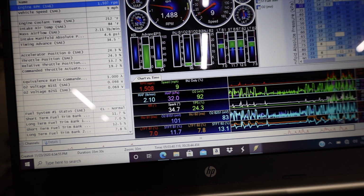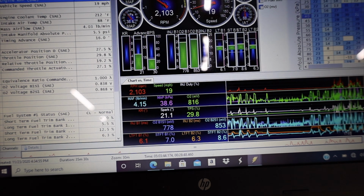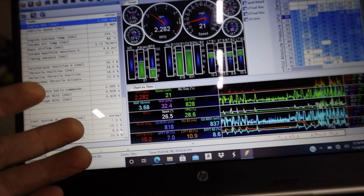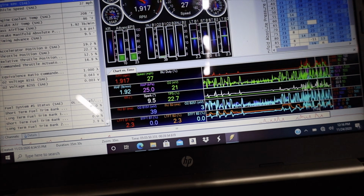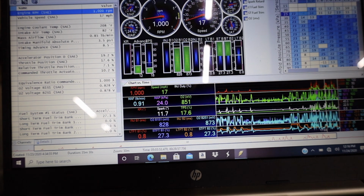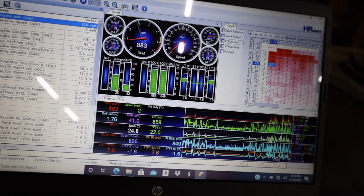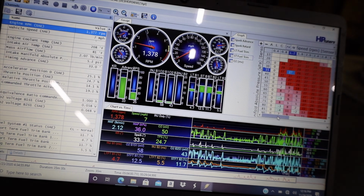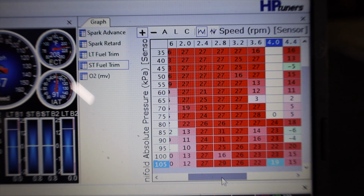And you see how they're always reading positive? Short term and the long term. I have reset the long term fuel banks and it didn't do anything. This is on the D cell here. Now when I get into the really high RPMs, you see how high those values are? Look at that. I mean, it's just crazy.